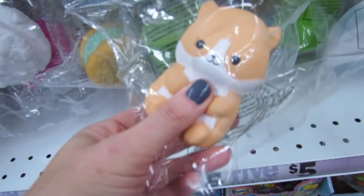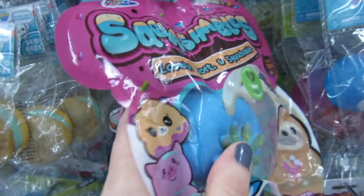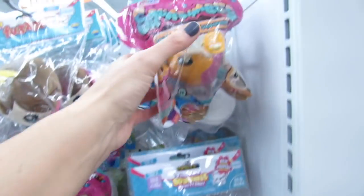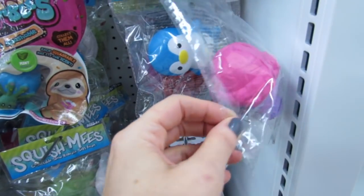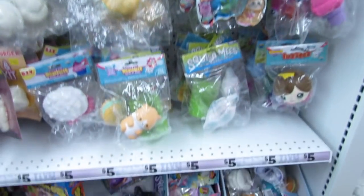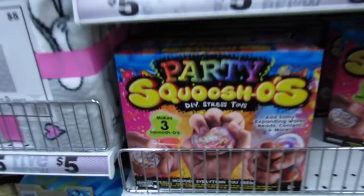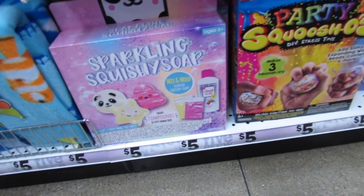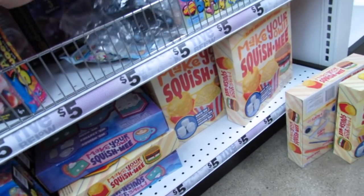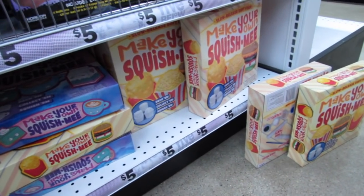Oh, look at the hamster. The hamster's new. Squashables. These are new and they're mint scented. Squashables. We have one that's orange scented. Those are brand new. Looks like the ice cream is new. I've seen the starfish before, but it's really pretty. I wanted to look at it again. What else? Party Squooshos. Look at those. $5, you guys. All of these kits are just $5. Such a good price. Ooh, look at this one. Birdy would like this. This is the Galaxy Squooshos. This kit makes 3. Nice.